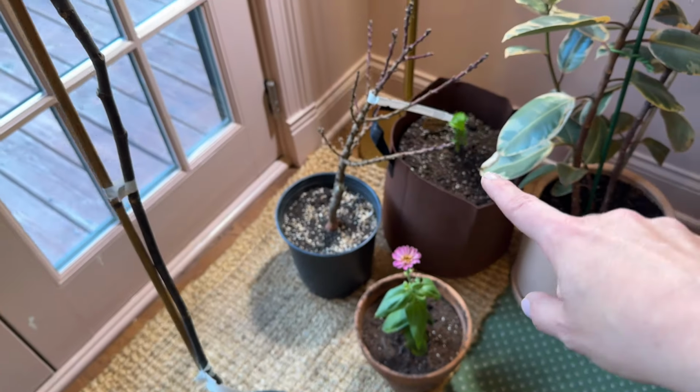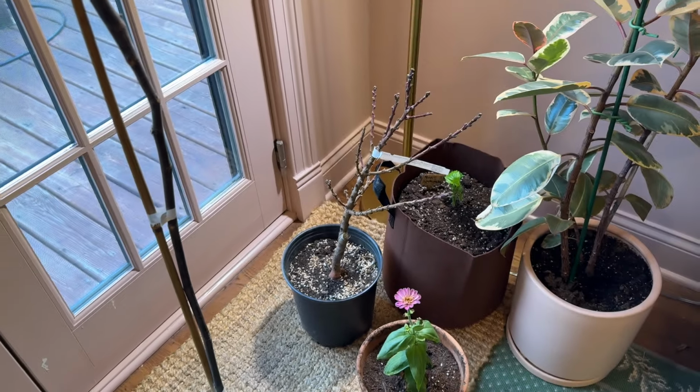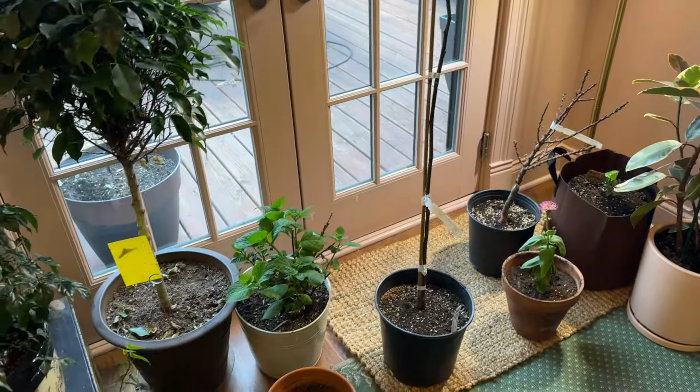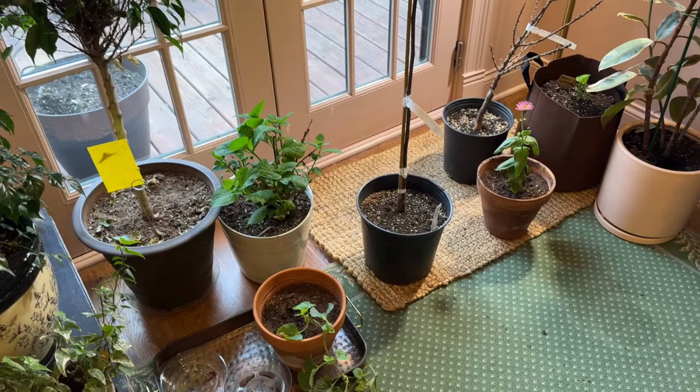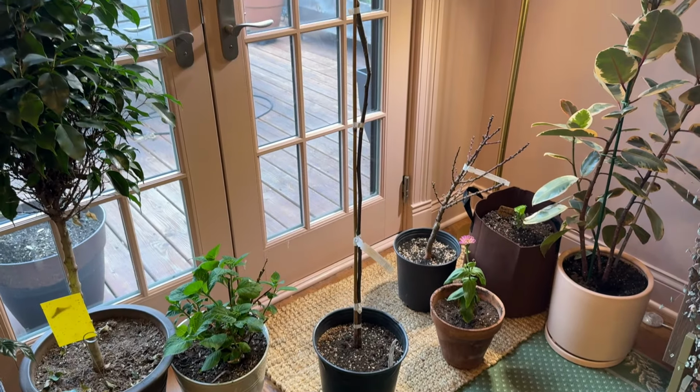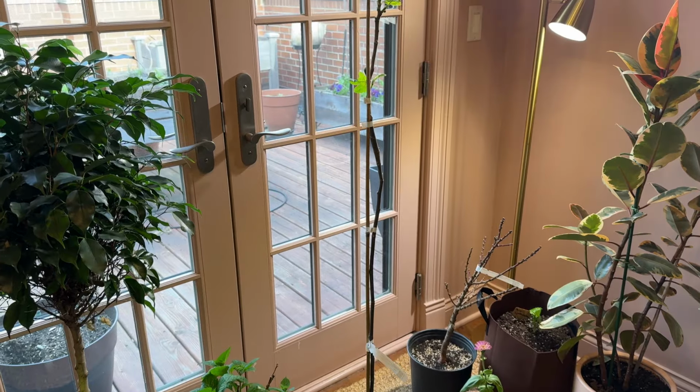I have a Penn Hill watermelon, dahlia sitting over there, peach tree, fig tree. Those can probably be moved back outside now. Hydrangea bush. And yeah, that's what's currently inside my home that hopefully can be outside very soon. Now we will head out and start our plant-filled day.